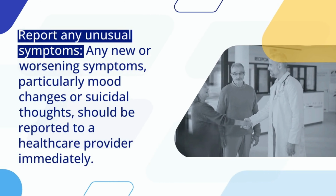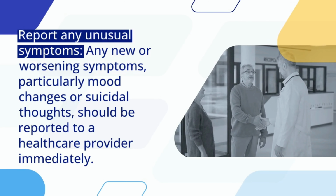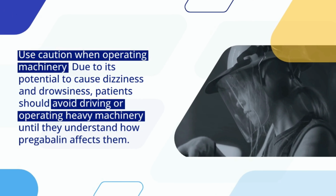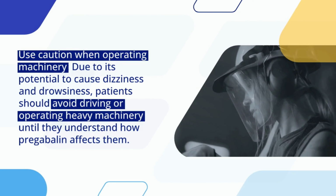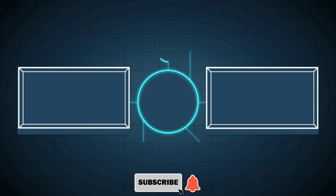Any new or worsening symptoms, particularly mood changes or suicidal thoughts, should be reported to a healthcare provider immediately. Due to its potential to cause dizziness and drowsiness, patients should avoid driving or operating heavy machinery until they understand how Pregabalin affects them.